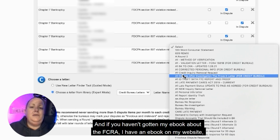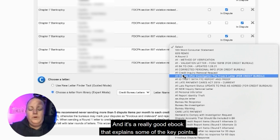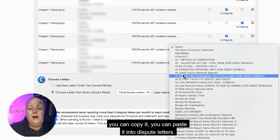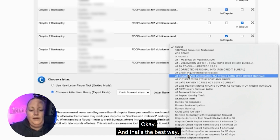And if you haven't gotten my ebook about the FCRA, I have an ebook on my website, therealnicolescott.com, and it has all of the main parts of the FCRA. It's a really good ebook that explains some of the key points. If you don't really like to read, it has interactive links that take you directly to the Cornell Law website in that exact portion of the law, so you can actually read it yourself. You can copy it and paste it into dispute letters, so you can make custom dispute letters based on the law, based on facts. And that's the best way.